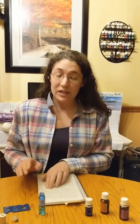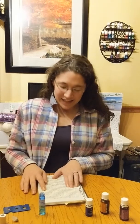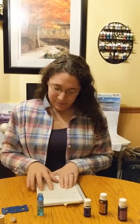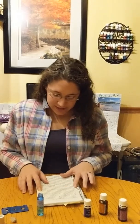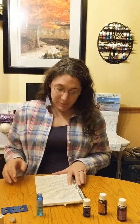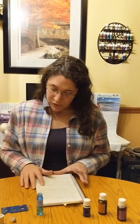Orange is uplifting and an antidepressant. It also boosts immunity and induces relaxation. Ylang ylang balances male and female energies, if you're into that. Enhances spiritual attunement. Also combats anger and low self-esteem, increases focus of thought, and filters out negative energy, restores confidence and peace. So those are all great things to do right before bed.